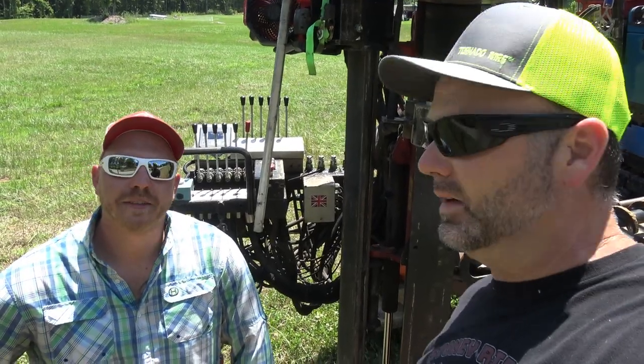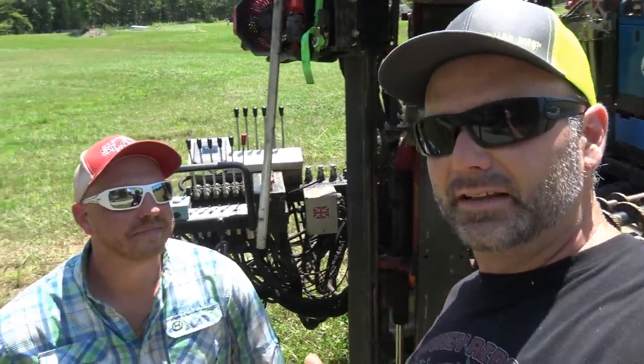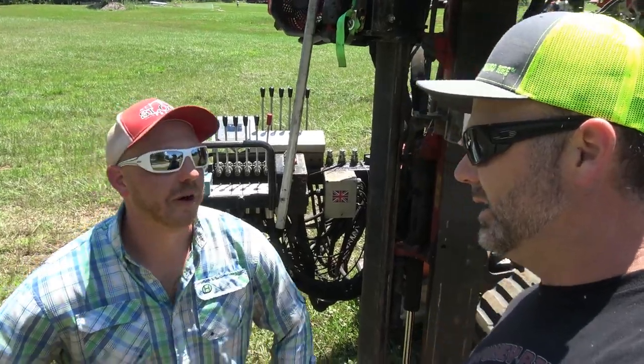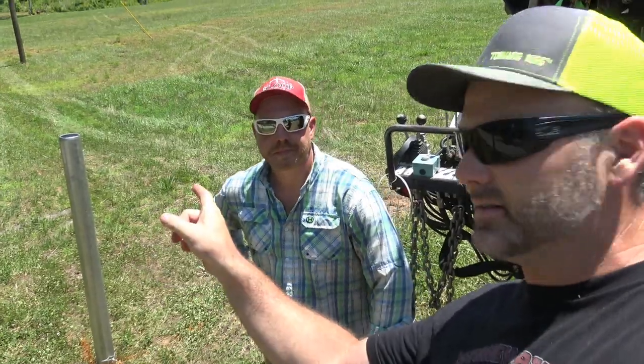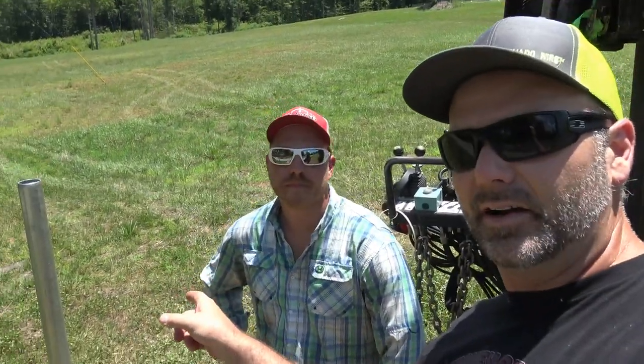Absolutely. Local guy. So what you just drove, that's called a stubby. Is that right? That is correct. And that's what we'll be welding this 4-inch post right here. This is the end post. What do you call that? The strainer post? Your end post, brace post, strainer post. Gotcha. So this will be a welded brace.